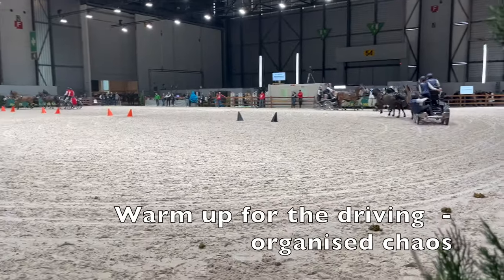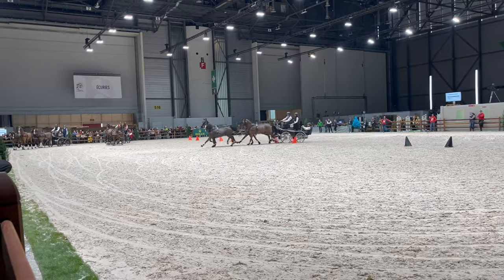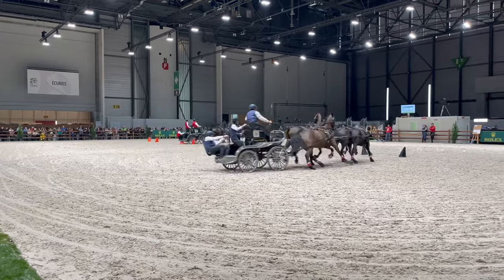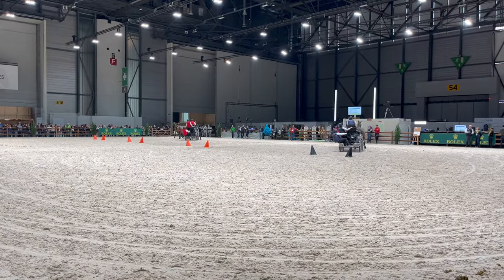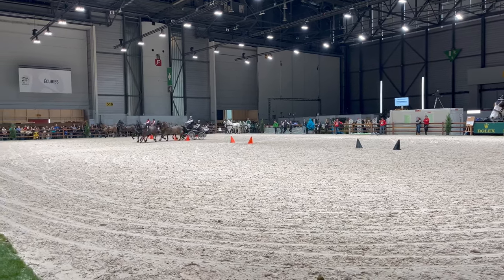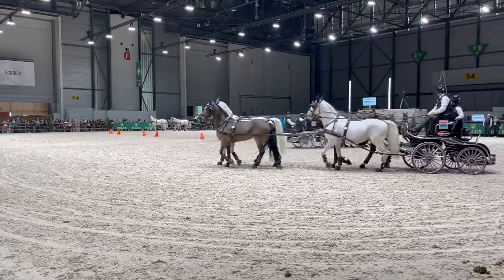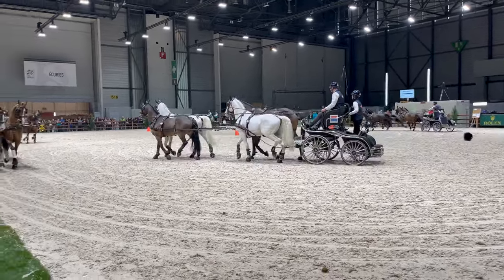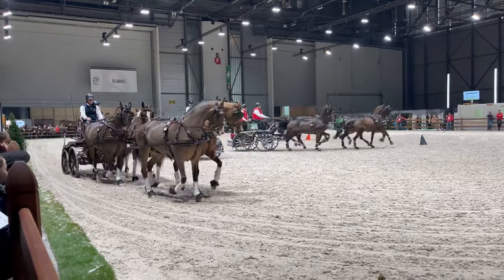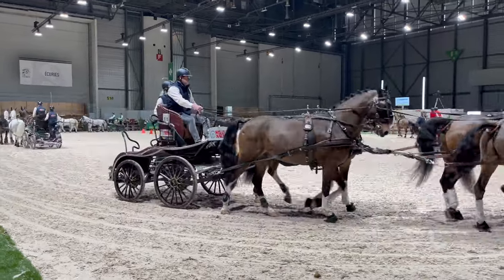So now the warm up's getting interesting. You've got two teams cantering. We think showjumping warm-ups are bad, but this is super organised in the way that they seem to all know where they're going. More team joining, it's going to get... Look at the lines they can pull. Somebody will stop and pick it up.